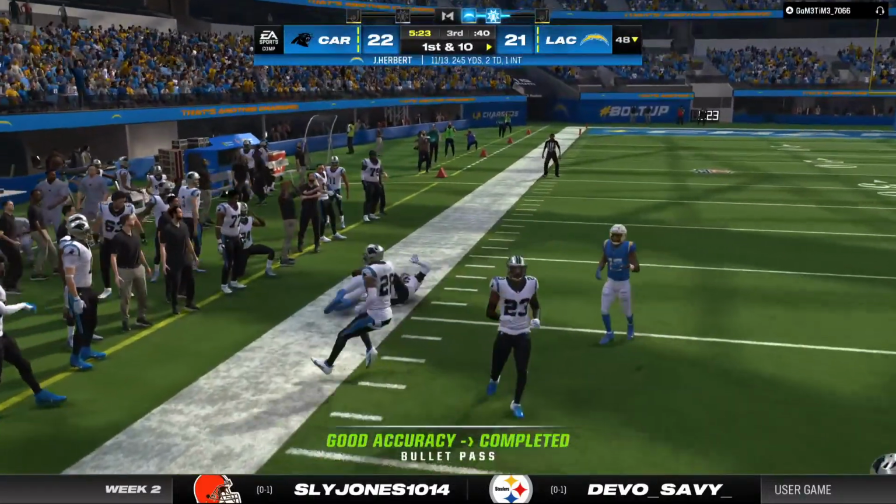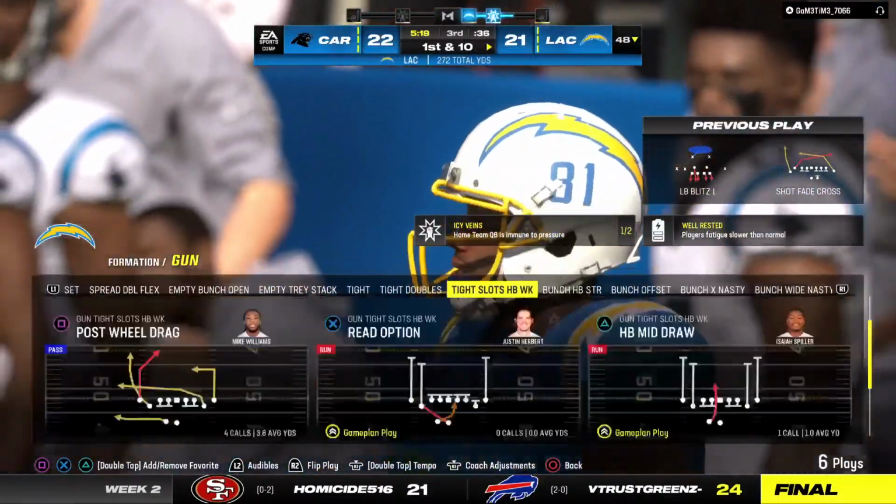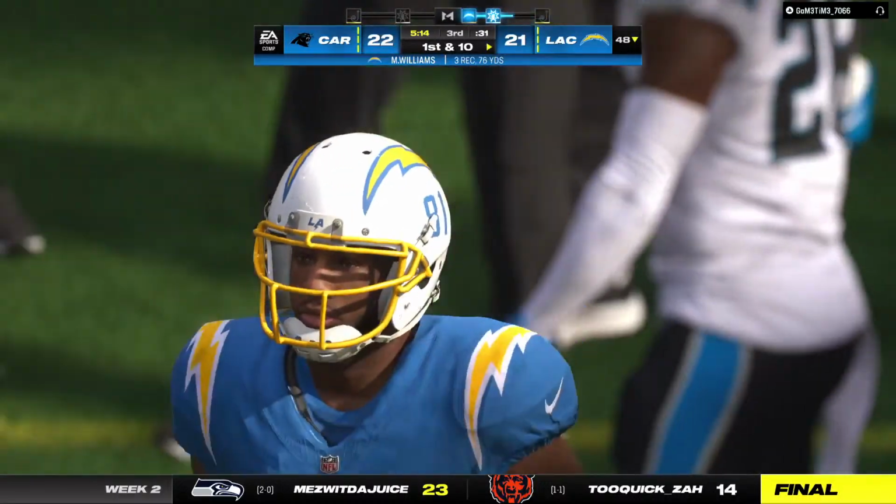Herbert's throw going into the hands of Williams. And they work this well upfield across the 45. A first down there on a pickup of 25.